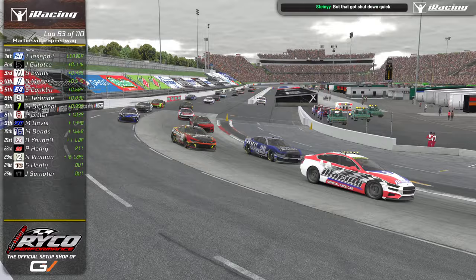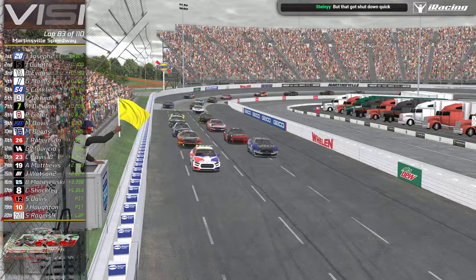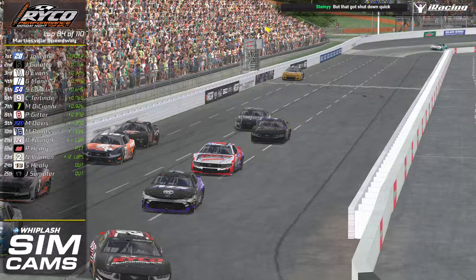So are you sticking with your pick of Conklin? Well, he's still sitting in the fifth position right now, and unfortunately for you, Nick, right there, your pick is out of the race. Yeah, unfortunately. Everyone I pick always just does not have a good race. It's kind of sad. He's not out of the race per se, but he is, for lack of a better word, out of the race.